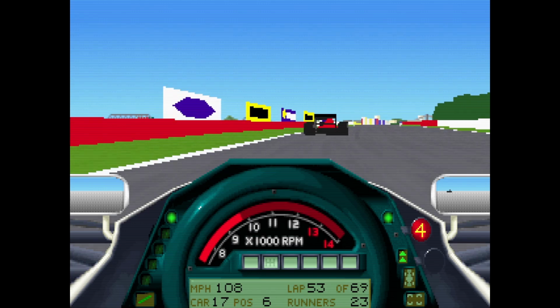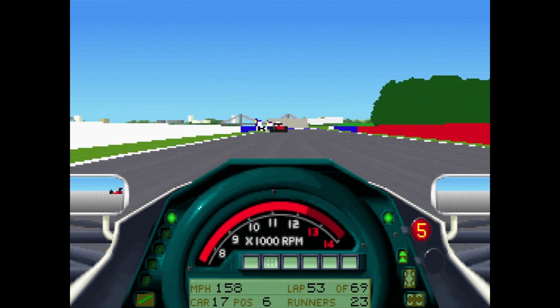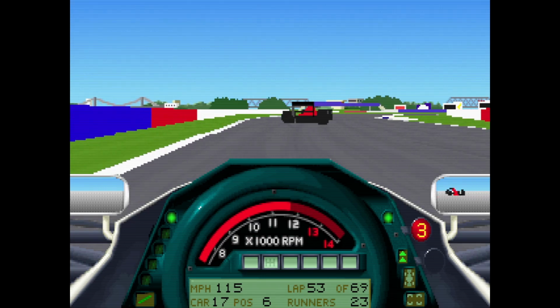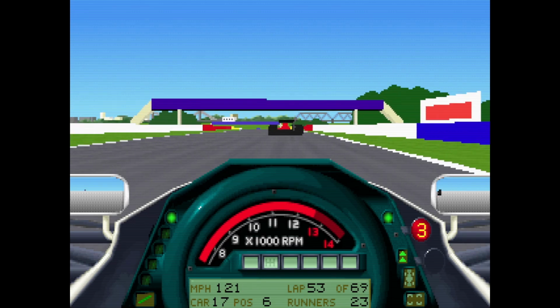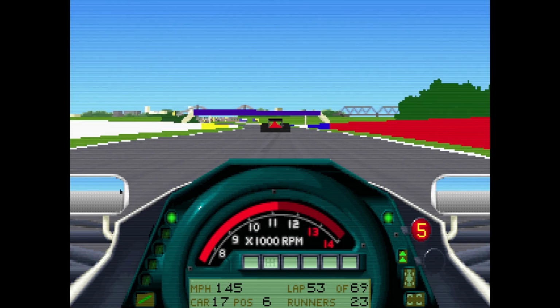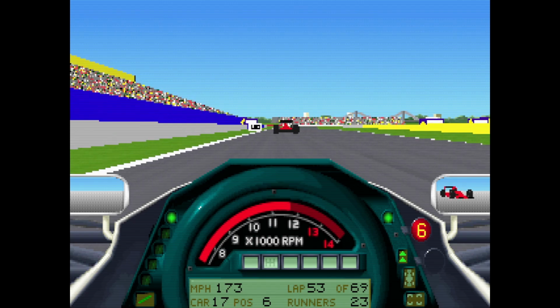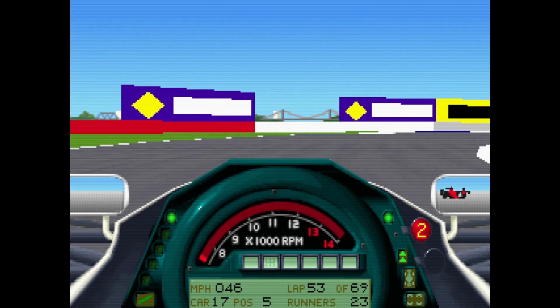Making hard work of this, making a bit of a meal of it. Relax, take it easy. Here comes the Dallara on me again. Right, don't overshoot the chicane. Right, that's better. Bit too far back though for the hairpin, I imagine. Nope, I've made it. Good. Right, onwards.